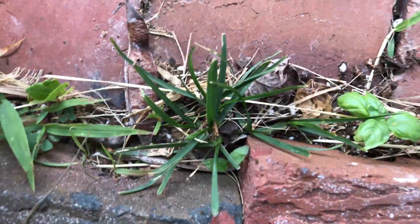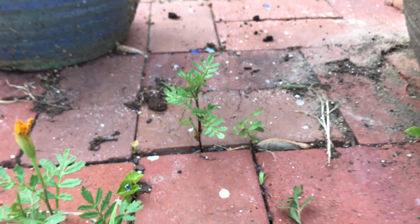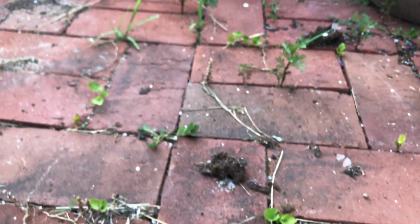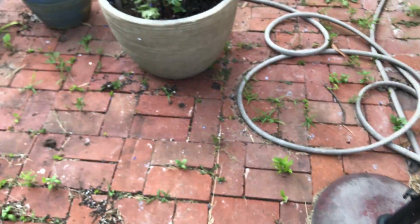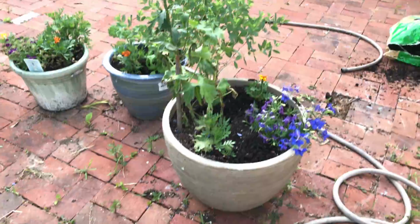And look at this. Did I show you this one? This is a marigold. There's a marigold. That's a marigold. I cannot believe that marigolds are just growing back wild from the brick. I've never had that happen before. I used to think marigolds were the worst plants. Not because they're not pretty or hard to grow, but because once they die, they're not going to come back the next year. And obviously these did, so that's super awesome.